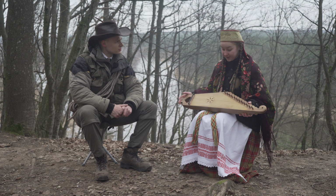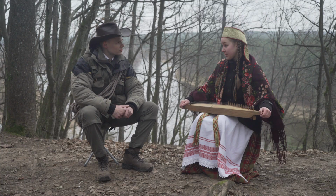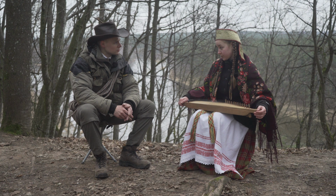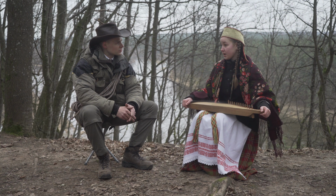This type of kankles has 12 strings. Other regions have 9 strings, and one region also has kankles with 5 strings, which is the oldest kankles. First of all, this instrument was played to please gods and relax after hard work in the fields. Later, they were playing it at some kinds of celebrations like weddings, baptisms, and in just simple dances.